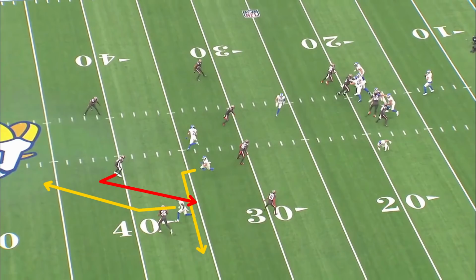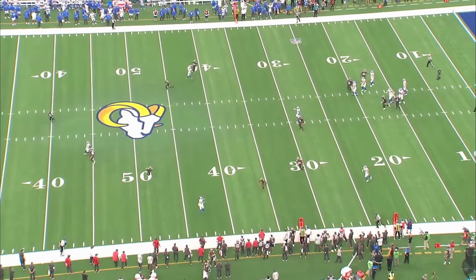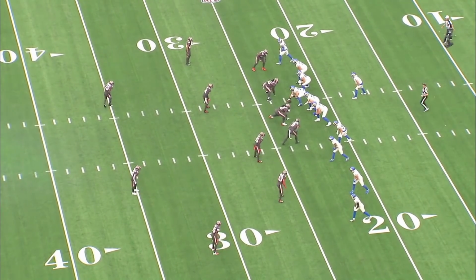That potential window to the post in the middle of the field is even more present because the backside safety is looking at number 3, who's running the deep dig and creating the Mills concept. If that play side safety takes the cheese on either the sail or the dig, the post is open for a deep shot.